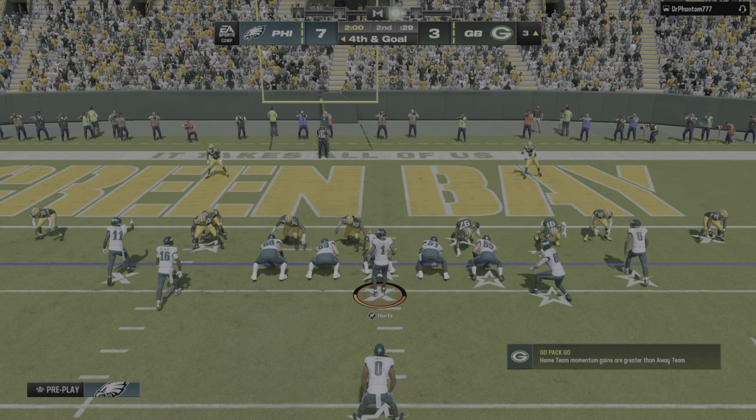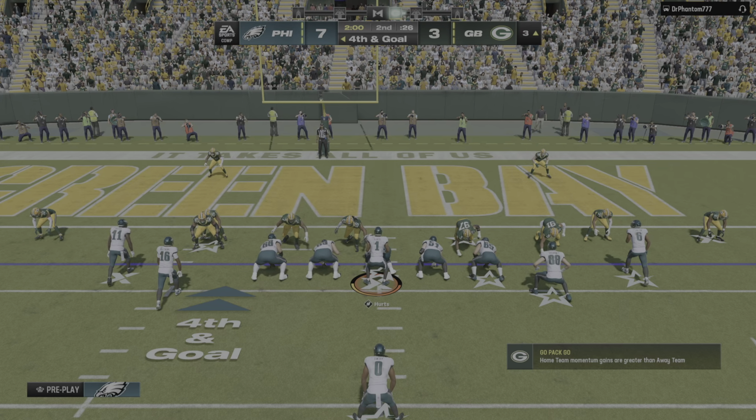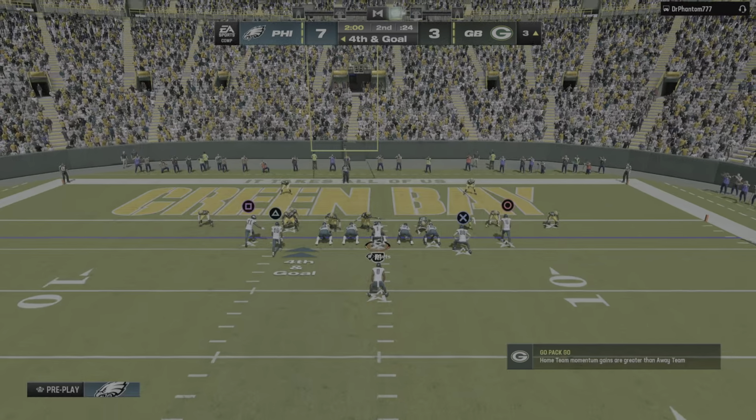And no hesitation about this decision here. Confidently, they're going to go for this. Fourth and goal from the 3.